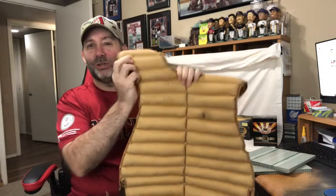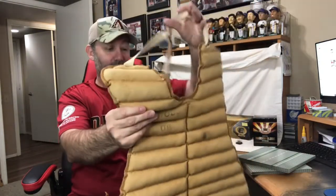The next item is also really cool. This is a vintage catcher's outfit. So we got the old mask. You can put this on. I thought about putting it on and wearing it and showing it to you, but nah, it's a little dusty. And this is a very old catcher's chest protector. So it's in relatively good shape. The straps aren't broken. They're pretty beat up.